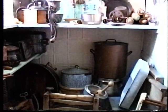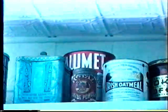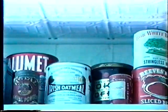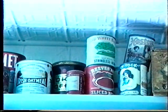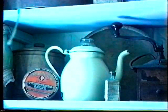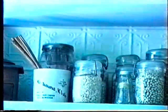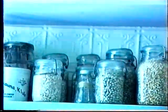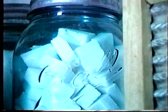This is our pantry. We have all our dry food stored in here. We have cocoa, we have coffee, McCann's Irish Oatmeal, which is still on the shelves of the supermarkets today, canned foods, and on the next shelf we have salve for sore hands and what have you. We have a coffee mill. We have assorted dried corn, beans, peas, and what have you. We also got some lump sugar over there.